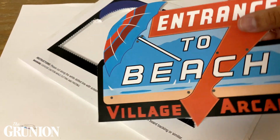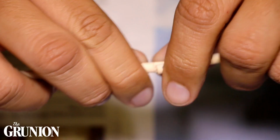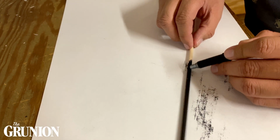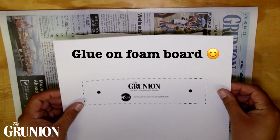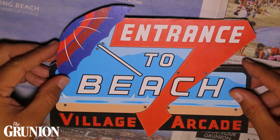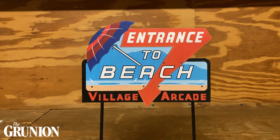And we're almost done, Long Beach. Now we just have to add some poles to the sign to prop it up. I'm using these little wooden sticks I got from the store, but you can easily use straws or my personal favorite, coffee stirrers. I'm painting the sticks black, but you can also use gray or any other color you'd like. Now, to help keep the sign up on its own, I've created a base cutout for the sign, but if you would rather go baseless, then that's cool too. Alright Long Beach, I think we did it. I think we've got ourselves a nice little recreation of Long Beach's past.